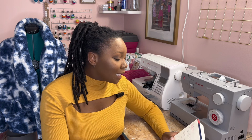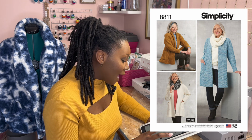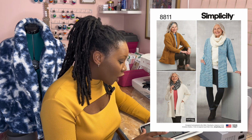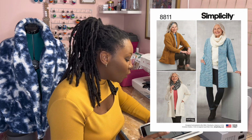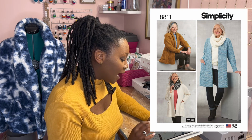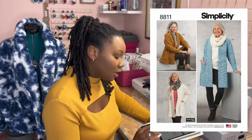Okay, so the first pattern is Simplicity 8811. This is a clearance pattern. It was on clearance for $4. This is a Mrs. Knit sweater, scarf, and headband. I don't need any of it, but it was $4, and I thought, hey, why not? What I do like is that I can use a thicker sweater fabric, and then who doesn't love a good scarf and a headband? So what the heck?